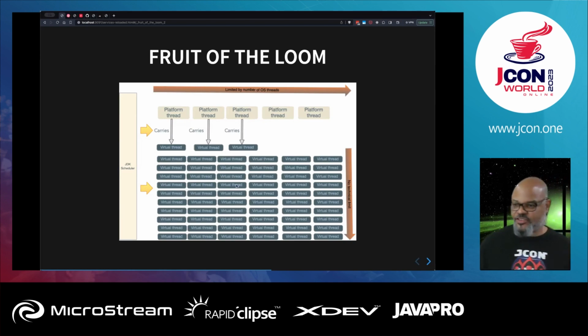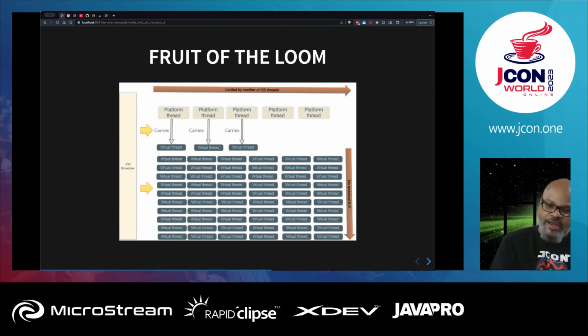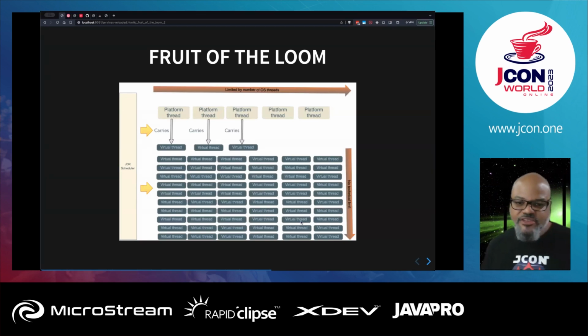What this does is it allows you to have lots of different virtual threads running, and they get mapped to platform threads whenever they block, whenever there's no platform thread available, or when there's IO involved, right? And there's really no technical limit. You can have as many virtual threads as you want. Obviously, your throughput will decrease if you have way too many virtual threads, but this gives you a lot more flexibility.